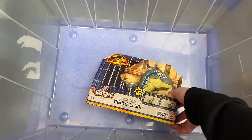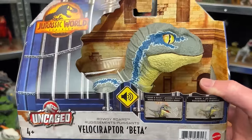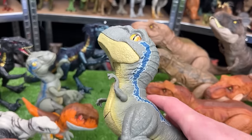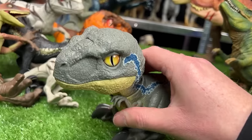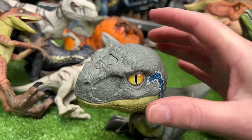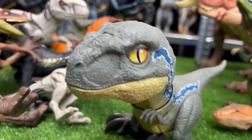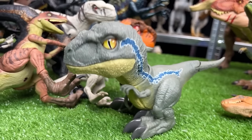And let's not forget, for the Raptor side, I just bought an uncaged Rowdy Roars Velociraptor Beta figure. Now let's power it up and check it out. Just like the Rowdy Roar figure back there, there's a button at the top of the head. You get some chomping and sound effects. And you can also touch it underneath its chin to make it walk.